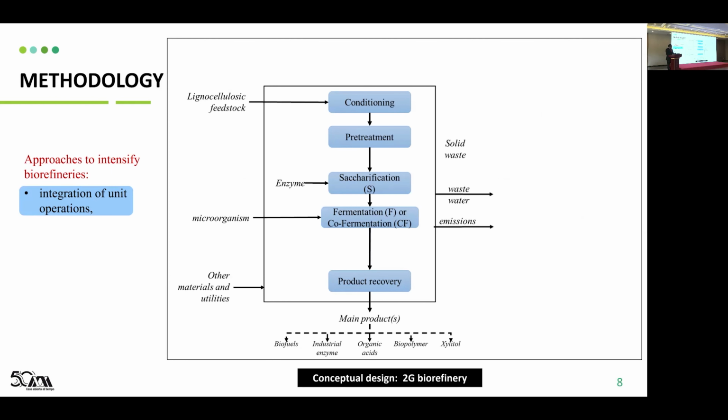Well, taking into account different reported approaches to intensify biorefineries, we decided to incorporate four main aspects. First, the integration of unit operations. This is how to make one or more unit operations more compact, efficient and effective, with lower acquisition and operating costs.